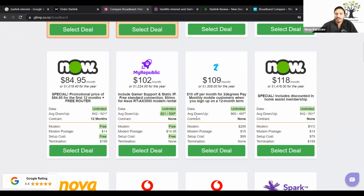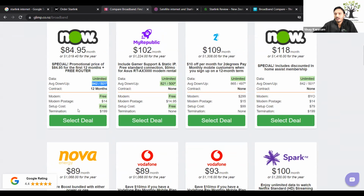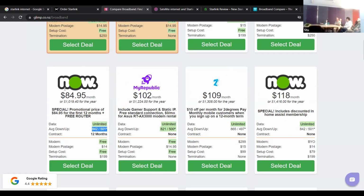If you click on show more deals, you will find Now, which is one of the very good service providers, which I would like to recommend personally. The speed is really good. As you can see, 900 by 500, which is really good. Modem is free, setup cost is free, and you get $85 for the first 12 months and a free router. All right. So this is the deal you are looking at. Okay. So like that, you get all kinds of deals here.